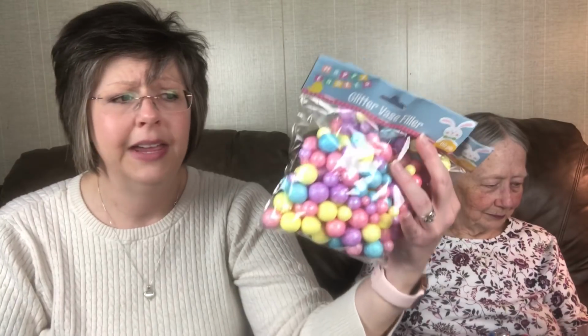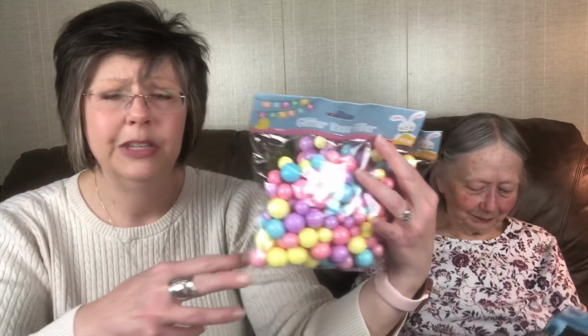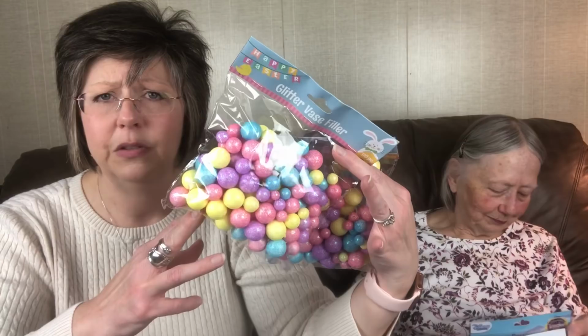You know, it's a vase filler, so even if I don't do anything but just put them in a vase. But I did go ahead and pick up 2 packs of those because these will not go a long way. It looks like a lot in a bag, but once you start putting them in a vase, this would probably only fill up half of one of those glass vases that they have at the Dollar Tree. So I did get 2 of those. Load my mama down here with all the stuff.